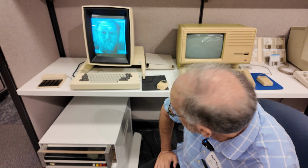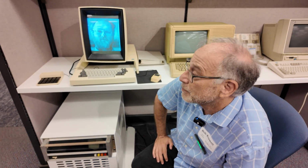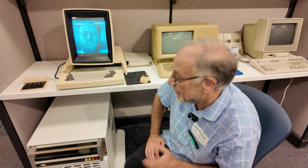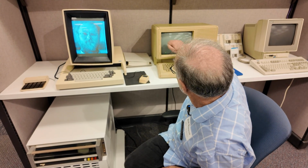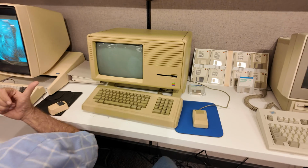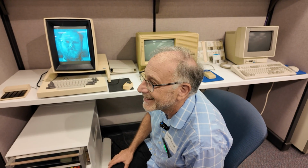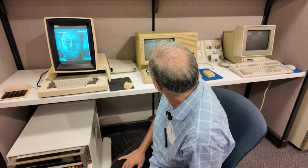Jobs goes in, demands a second visit, is blown away, and ends up stealing the ideas for the graphical user interface, embedding it here on our Lisa. And Apple made all the money, and Xerox did not.